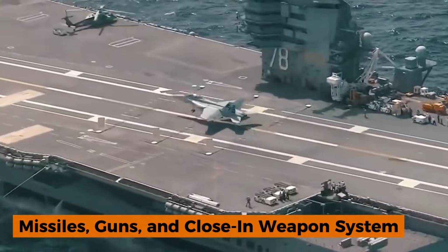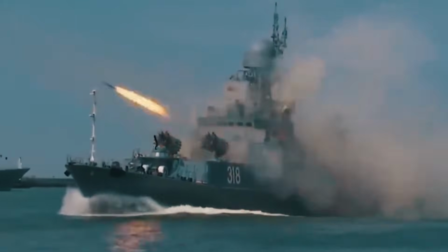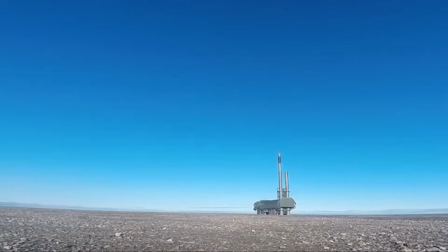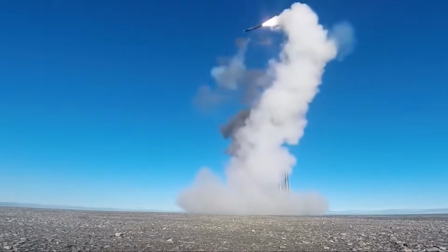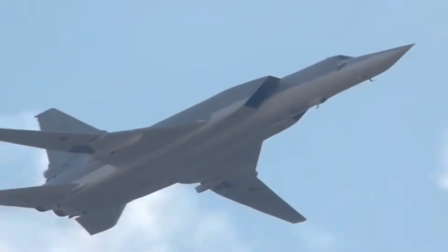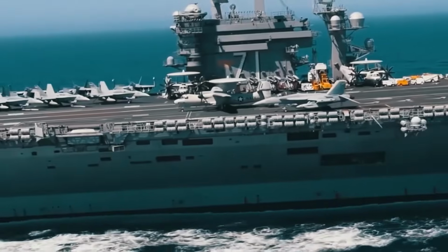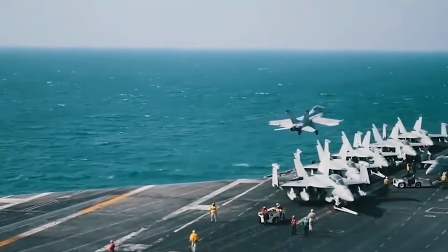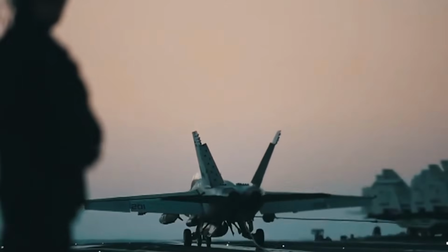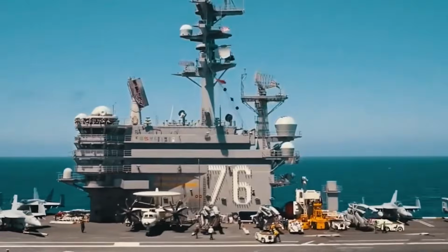Missiles, guns, and close-in weapon system. When radar locks onto a threat, the hard kill systems activate, unleashing an array of launchers, shells, and lasers to neutralize immediate dangers. The destroyers and cruisers employ the Aegis combat system, integrated with AN/SPY-1 or advanced SPY-6 radars, and use the Mk-41 vertical launch system to fire SM-2, SM-3, and SM-6 missiles, capable of intercepting aircraft, drones, cruise missiles, and even ballistic missiles.